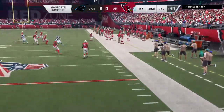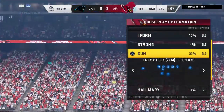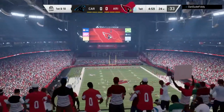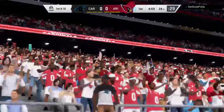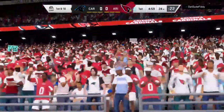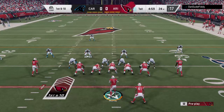There, this punt will go out of bounds. I think it'll be inside the 25, and it will. Right at the 24-yard line is where they'll spot it. Murray and the Cardinals with a 1st and 10 at their own 24.